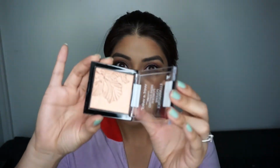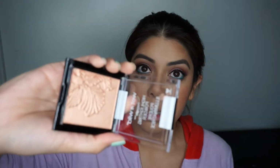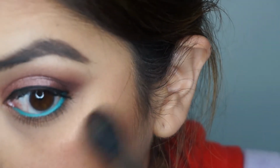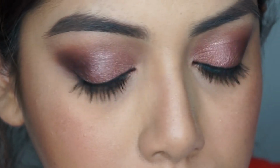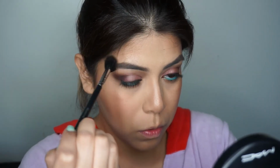For the highlight, I am going to try the highlighting powder in Crown of My Canopy. This is the shade. It's a peach gold champagne-y color. It's like a rose gold color. So I'm going to grab this Morphe M501 brush and try it out. Ooh, there we go. See? Bridge of the nose, Cupid's bow, chin. What do you think? I like it. I like the color. I think it goes well with the shades that I used.